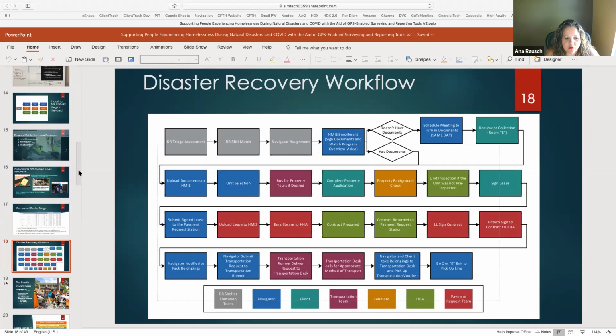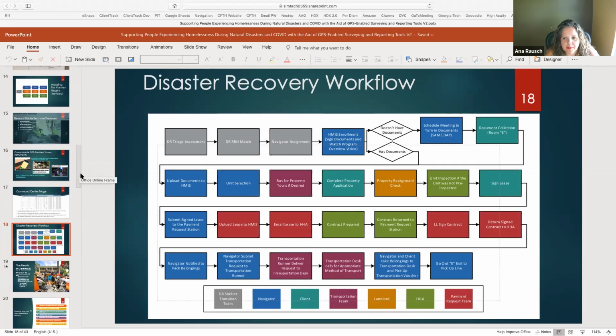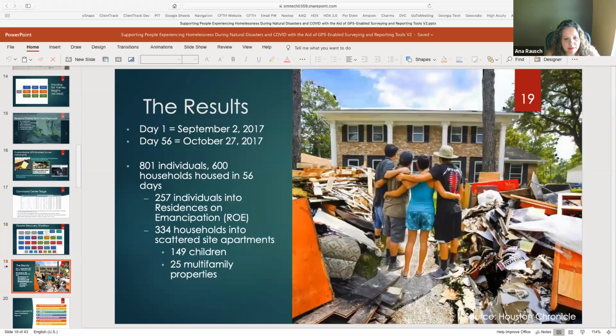And this is what happened for every single person that was housed through what ended up being called Housing for Harvey. All of these individuals that eventually were identified and housed through this initiative were then entered into our homeless management information system. It helped with the matching, like Matt mentioned earlier, because depending on what service they had been receiving in HMIS, it would confirm to us that that individual had in fact been homeless and maybe was already in our housing waiting list or the pipeline for housing. The end result is that we housed 801 individuals, 600 households, in 56 days, which was really unprecedented. But it just goes to show that with the right resources, not just financially but in people resources, it can be done.